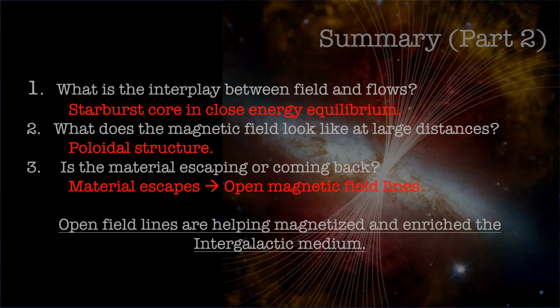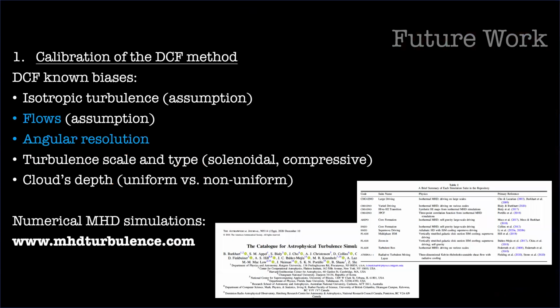Now, as a part of the ideas of where do we want to go from here? Of course, the core of this work is based on the DCF method, and the DCF method has a handful of known biases or assumptions that we want to study and determine whether we can basically calibrate the DCF method in order to give us better estimates of the magnetic field strength.